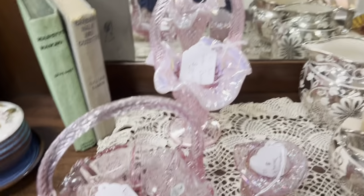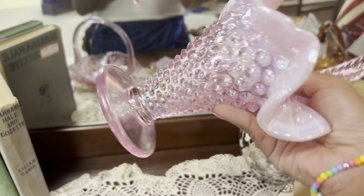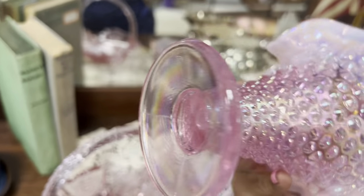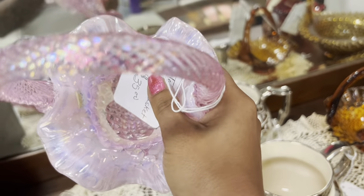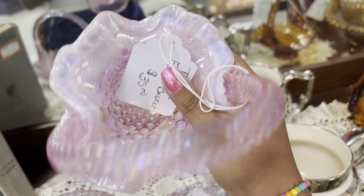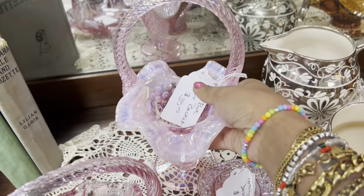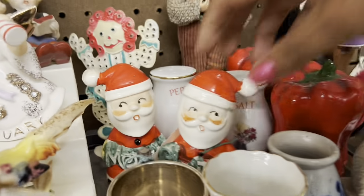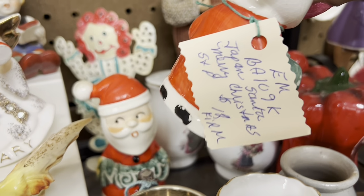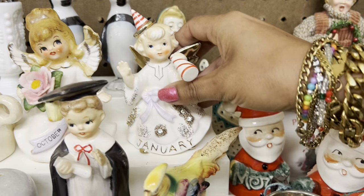Oh, I'm obsessed with the pink opalescent hobnail. I actually have like a huge vase like this in my house. Glass baskets really don't sell well for me, but if this was a little bit less, I would definitely make an exception because this color is phenomenal and I don't see it every day. So pretty. I don't remember these being here. $12 firm. Doesn't leave a lot of room.